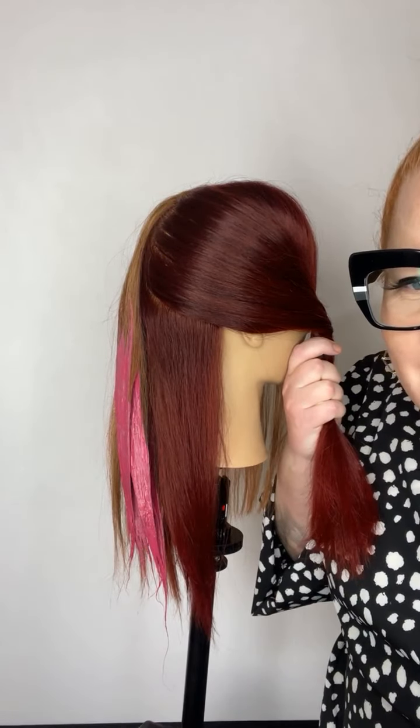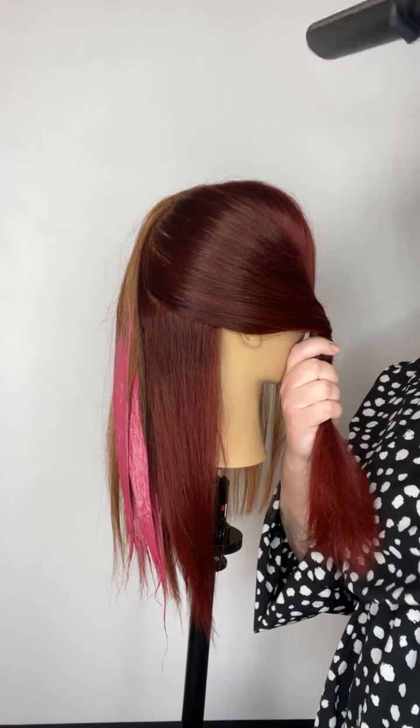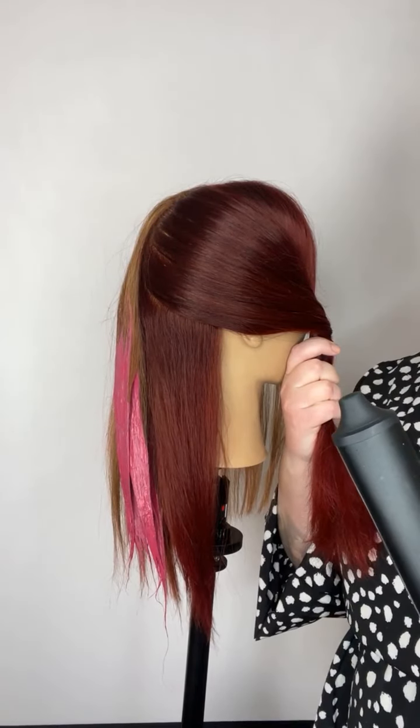Before I keep going, was it the same technique you used on the other side? Yes. So I did the exact same technique that I just did on this side. If I were doing a client's full head, the same color technique would happen from side to side.